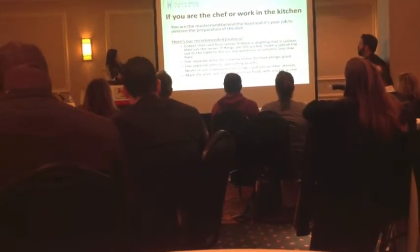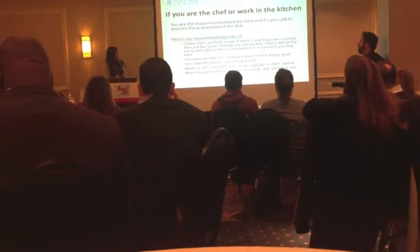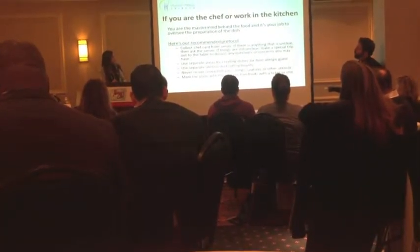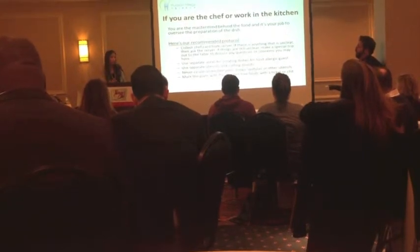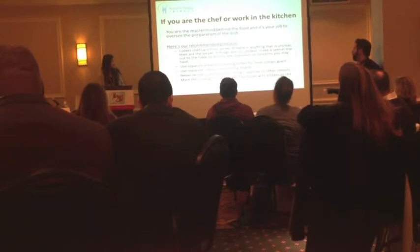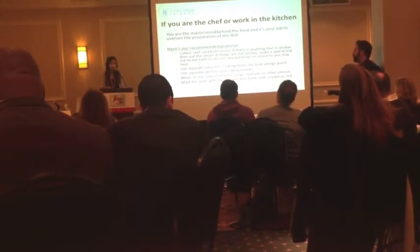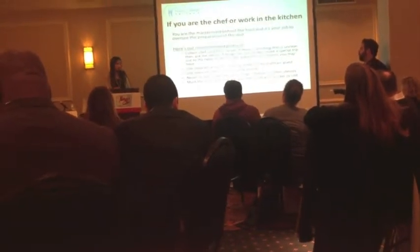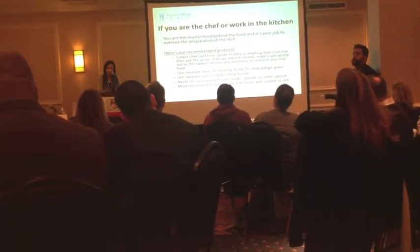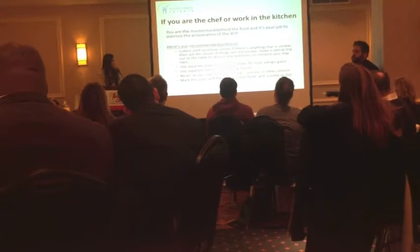And then finally, if you are the chef or if you're working in the kitchen, you are the mastermind behind the food, and it's your job to oversee preparation of the dish. So again, collect the chef card from the server. If there's anything that's unclear on that chef card and the server is unable to properly answer your questions, go out and speak to your customer, only because the customer really, truly will appreciate it.